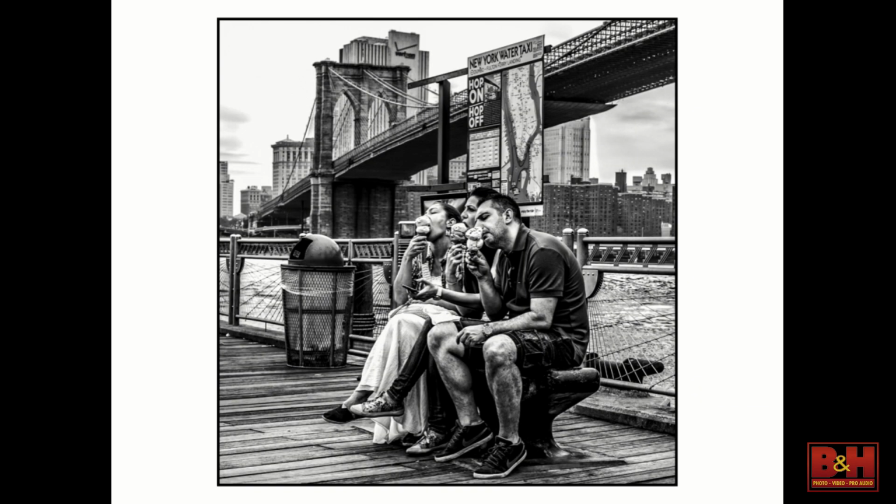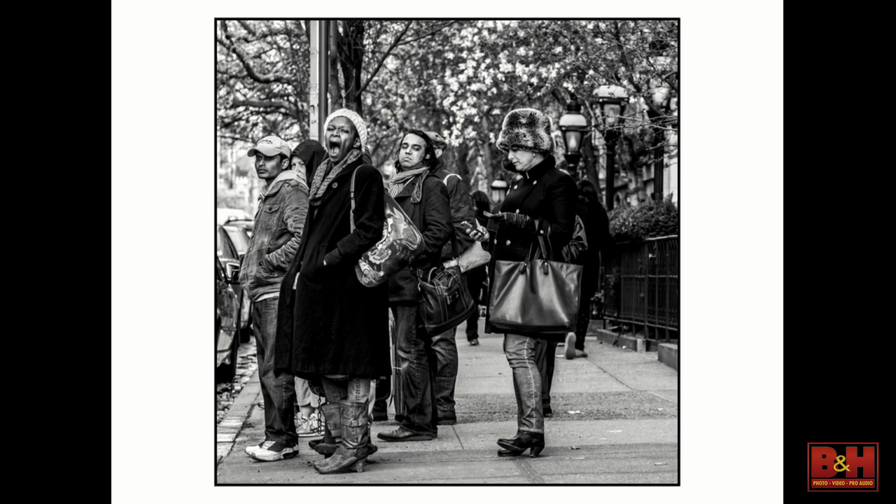So the ice cream at the store under the Brooklyn Bridge is really, really good. As you can see, these three people are really, really enjoying their ice cream. This is at the bus stop. This woman was just really tired. It was 6 o'clock, time to go home, a huge yawn. And I like the man in the bag just eavesdropping on the phone of the lady with the fur hat.